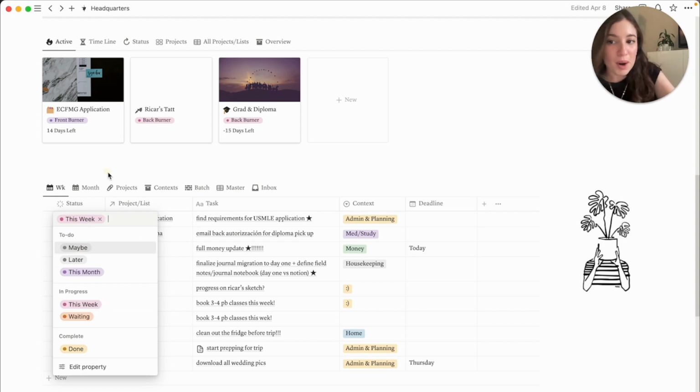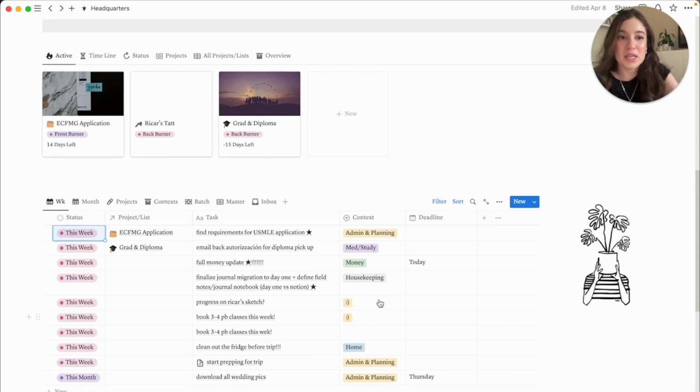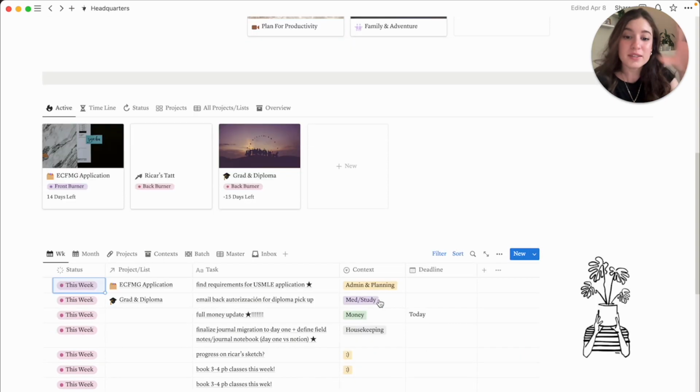So I use a status property for that, and then obviously projects, and I just group them by context just because this helps me see them in those specific areas. And this context helps me batch a little bit better, which you'll see in a minute. But as you saw, I just gathered a bunch of tasks that I have to squeeze into my week at some point. And this is one of the parts that takes me the longest, obviously. But actually in real time, I did this in 10 minutes. So it's not that long.